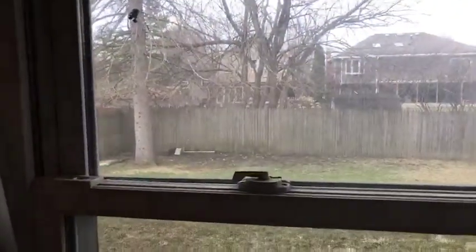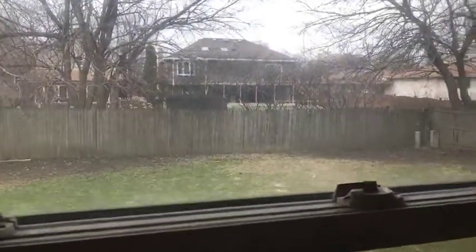Maybe I should. There we go. That's a better picture. You do have a fenced-in backyard. And we are in Glenwood. 3-bedroom, 2-bath, priced at $165,000. I'm rounding.